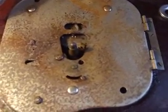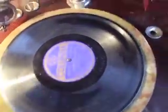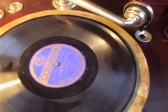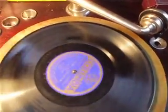Now what I'm going to do is put a record on. Dear oh dear. There we go. Move that to the right. Restart it again. And we'll play a Cal Stewart. I assume this machine is about 1914.